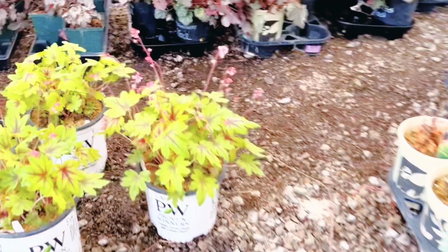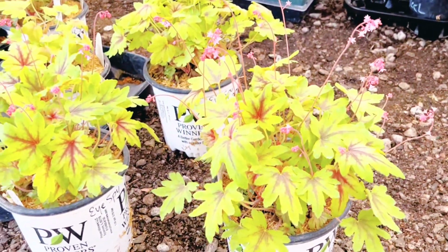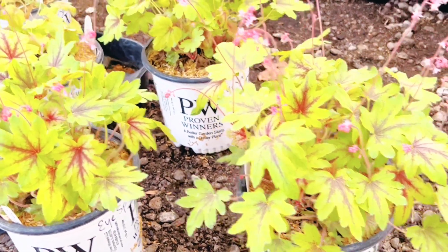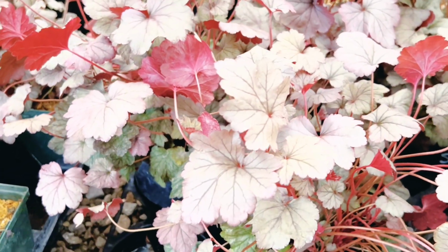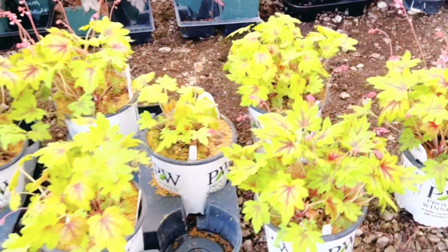I think these are heucherellas. So this is a little bit more of a trailing kind of variety. And you can tell that it's that way just by looking at those leaves. See how they're a little bit more pointed versus these here that are a little bit more rounded. So just kind of a nice comparison on those.